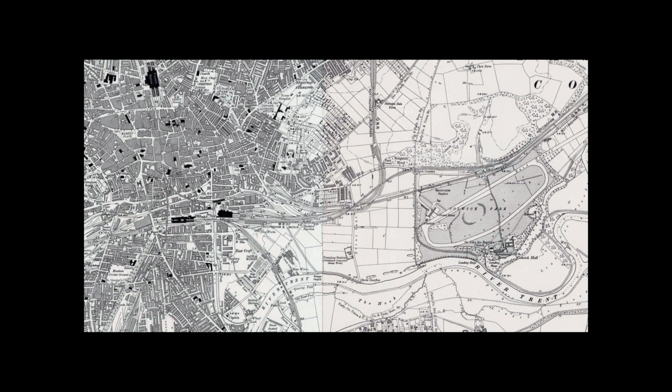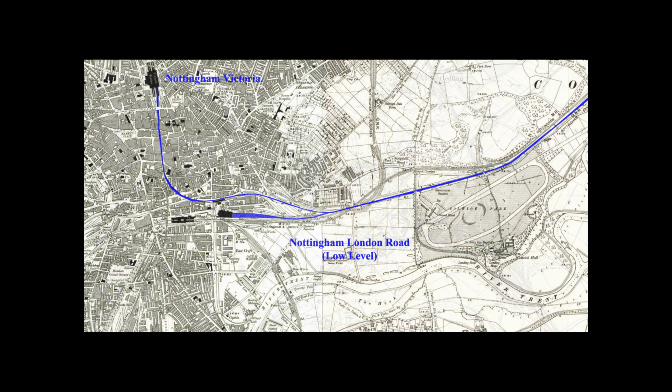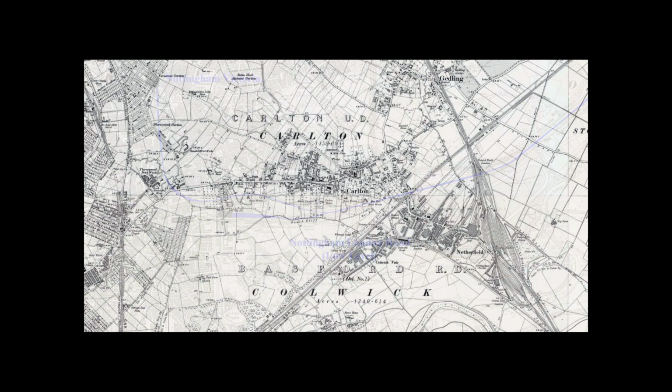Leaving either station, the line heads in entirely the wrong direction to begin with. Back in the day, freight was the raison d'etre for a railway, and by going south and east in an attempt to head essentially west, it gave the line a chance to take in some of the Nottingham coalfields.